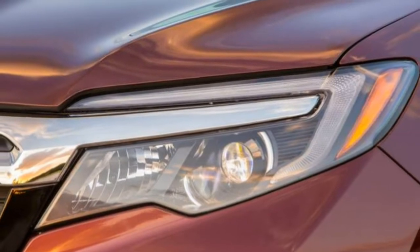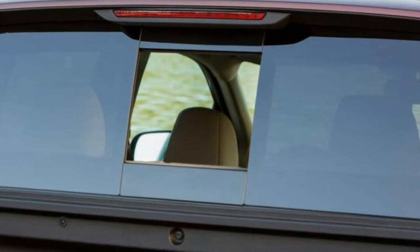Interior. The Ridgeline is quite friendly to the driver and passengers alike. It's easy to climb in and out of.